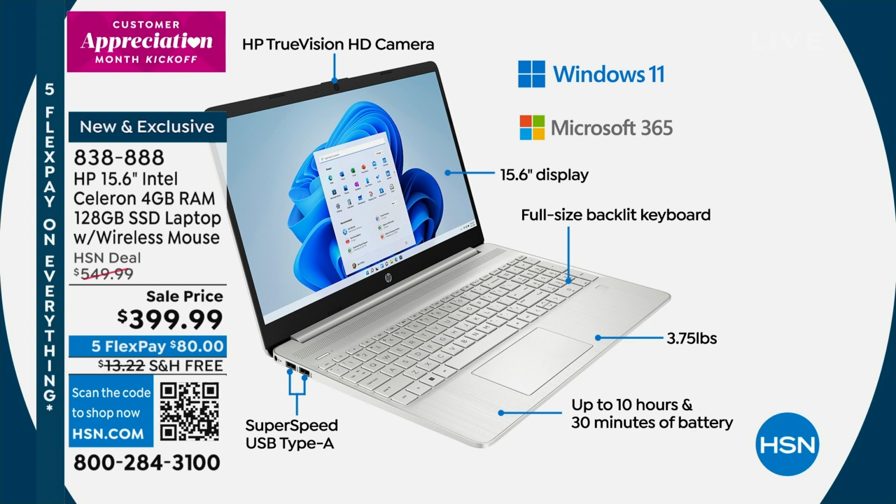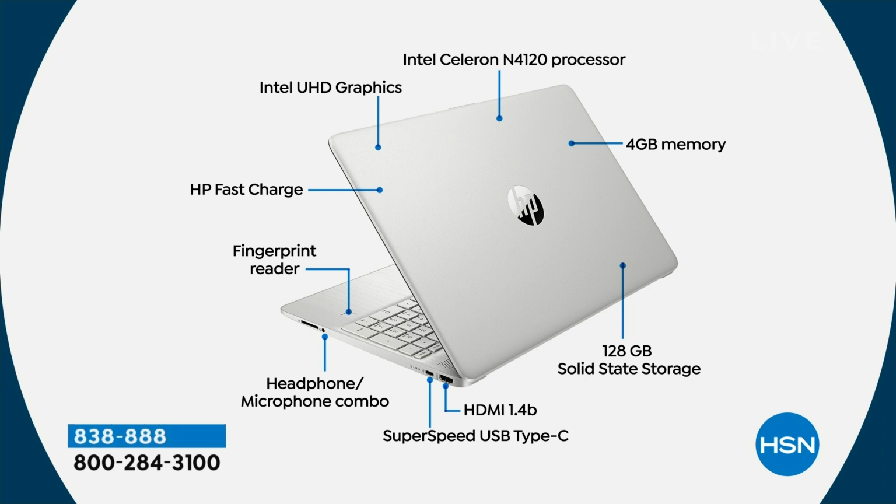15.6-inch display, number one selling, most preferred screen size in America. Full-size backlit keyboard. Only weighs 3.75 pounds, so easy to take with you everywhere. One of the longest battery lives I've seen on a computer this size, 10.5 hours, all day power. There's a USB-A port, so on this side you have 2 USB-A ports. Now we're going to flip to the other side. You have a USB-C port on the other side, so you have all of your different USB ports. They're all built in, you're good to go.